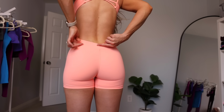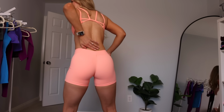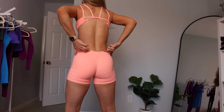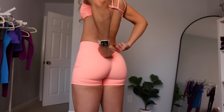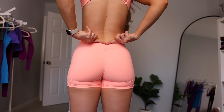I have about a quarter inch until my underwear shows. So if we squat a little bit, I did do a full squat test, so you'll be able to see it there. I'm not actually showing any underwear, but it does definitely come close. That being said, I'm still not super close to my crack because I'm wearing a mid-rise underwear. So anyways, we have that dip back.